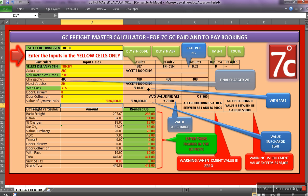With pass 10 rupees shows up here. 70,000 rupees, 66,000 rupees is value, it comes under a slab of 70,000. So 70 rupees will be the surcharge. Now these will be the rates that you have to apply in the GC note, totaling to 441.